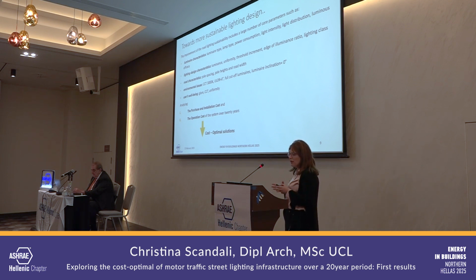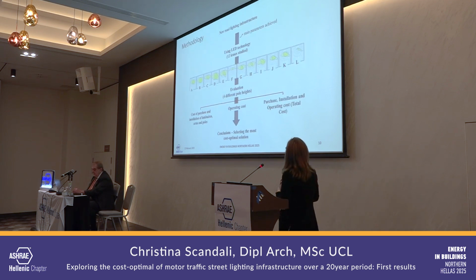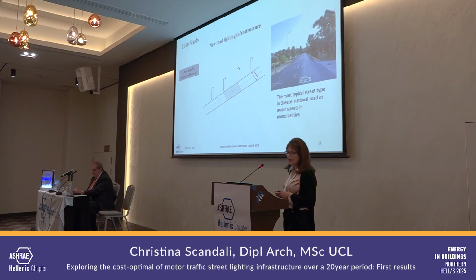All these parameters have been used in order to study the cost-optimal solution, which is divided into the purchase and installation cost of the equipment used in the road lighting installation, meaning the poles, the arms, and the luminaires, and also the operation cost of the system over a 20-year period. This graph shows the methodology that can be used in order to select the most cost-optimal solution that will be analyzed in the following slides.